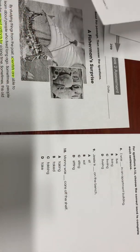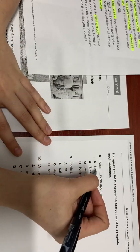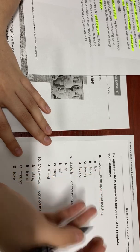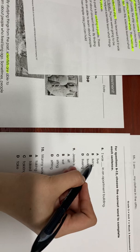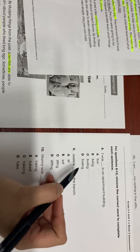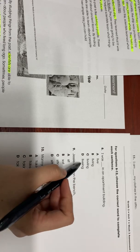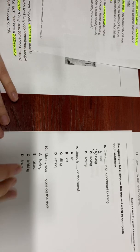Okay, number 8. Let's read it first. Sorry about that. For questions 8 through 12, choose the correct word to complete each sentence. So you're going to choose one of these to complete the sentence. Okay. I was blank in an apartment building. Is it live, living, living with 2 V's, or living with an E? And remember when we talked about that when a verb ends with E, you drop that E? So that one's not right. It's living, spelled like that. Okay?